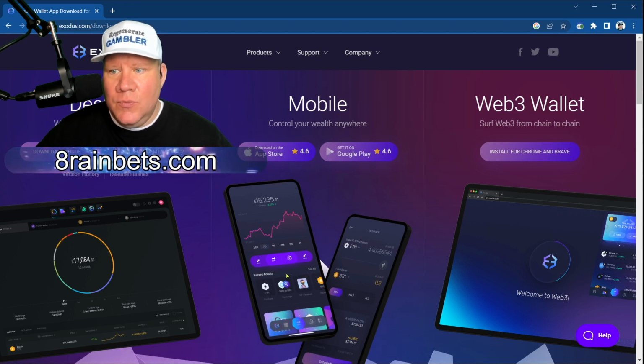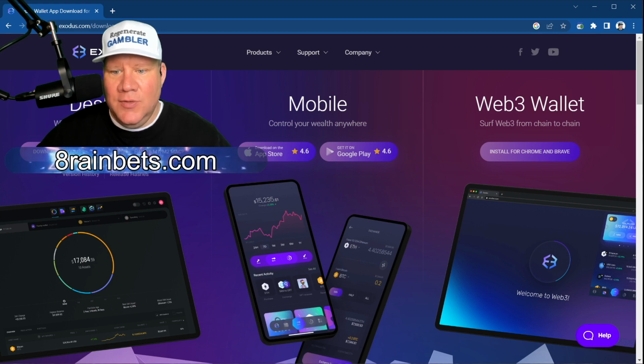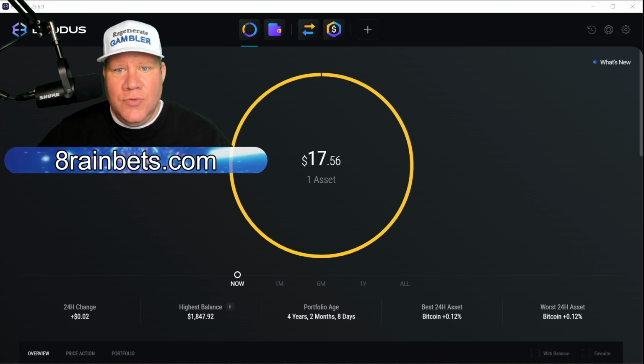And so once you've installed it and set up your account, I'm not going to walk through that whole process with you because frankly, I've already done it and it's just like setting up an account anywhere else, but you're going to end up in an application that's going to look something like this. So I'm actually going to bring it up here and show you. This is kind of the home page.